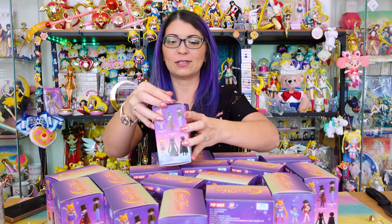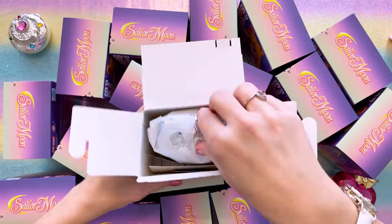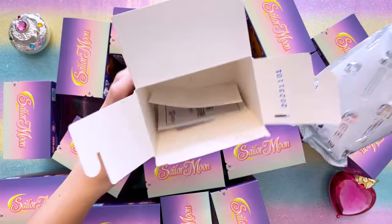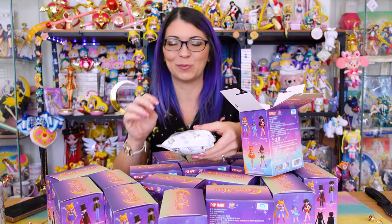Okay, so here's the first one, and I'll give you an idea on the top-down camera of what it looks like in the inside here. Now, I believe you get a card. You do. Okay, so you get a card on the inside, and then you also get the blind boxed figure here in the packaging. I think I'm gonna show you the card after I actually do the unboxing so that I don't spoil it for myself.